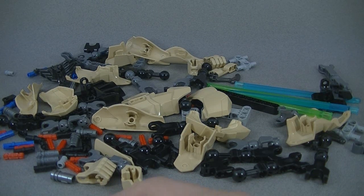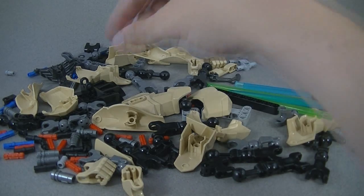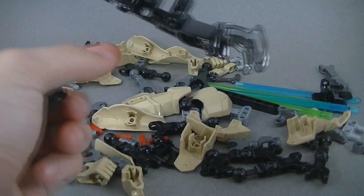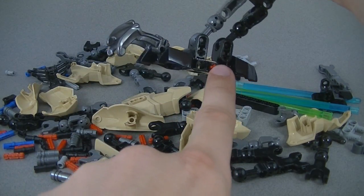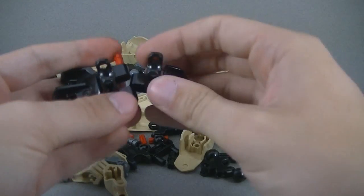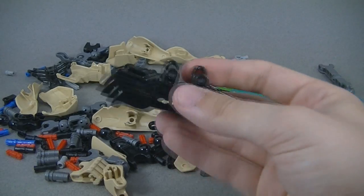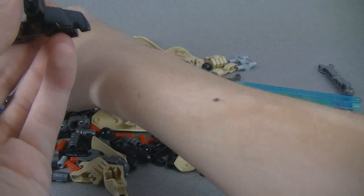Oh, wait. Anyway, let's flip back around and build the exact same thing. I do want to make sure that this is on the opposite side on the other leg, though, because I'm weird like that. But aside from that, I'm going to build them exactly the same way. So, I suppose you could fast forward through all of this.